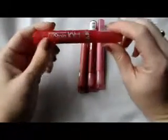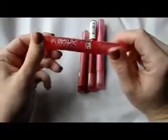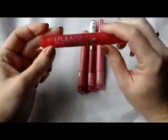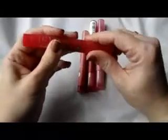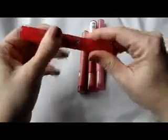But anyways, I'm going to swatch for you and talk about each one separately, and then I'll compare and tell you what I think is my favorite and my least favorite. Okay, the N.Y.C, again, it was like $4.79. It's the cheaper one of all of them that you're going to find. It's the cheapest one I found in general.